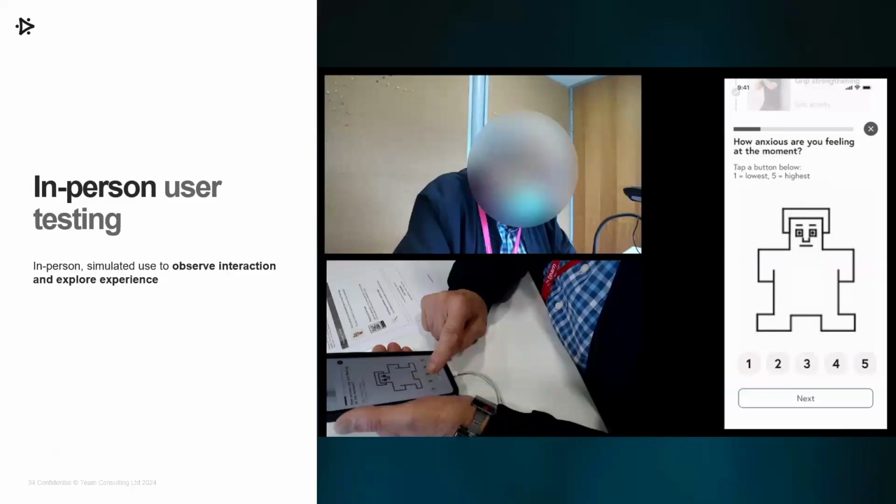When we have a prototype ready, we put it in the hands of real people. At Team, we have decades of experience with human factors engineering. We've conducted over 8,000 in-person interviews around the world with representative users. In this example, we've invited stroke patients to take part in an early formative study where they could interact with a prototype and give us their opinions on how it felt and its relevance to them, along with observing whether they could complete various tasks without any major usability issues.